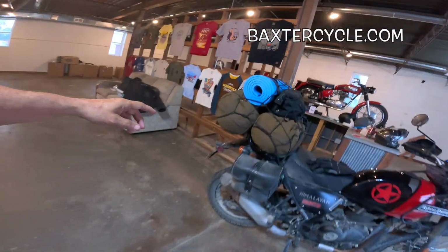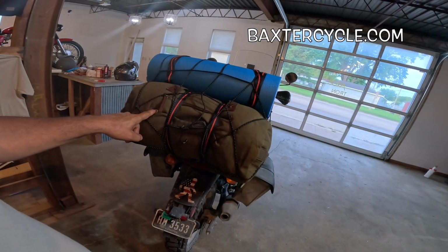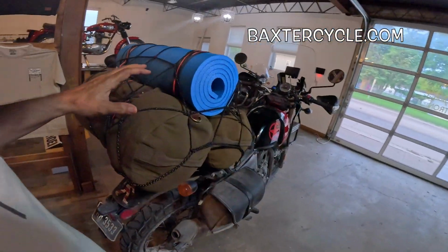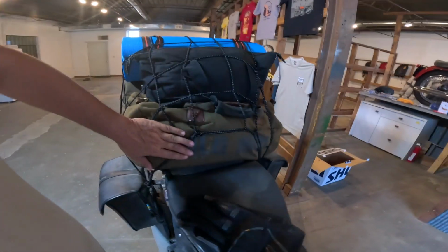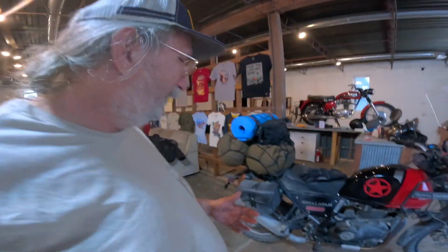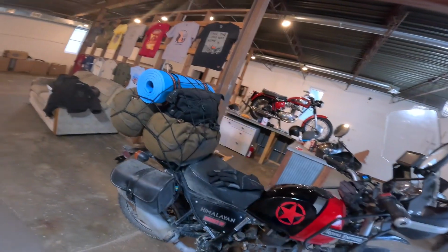I got these bags here at Baxter Cycle. I think they're $40 each. I used one last time, and they're super tough. I had this one overstuffed, and I was just yanking on the zipper every time, so anyway, I went down and got myself another one. I wonder if I should get a third one. Why don't I just get a bigger bag? Well, because it's nice to have your gear separated, and this is camping stuff, and this is whatever stuff.